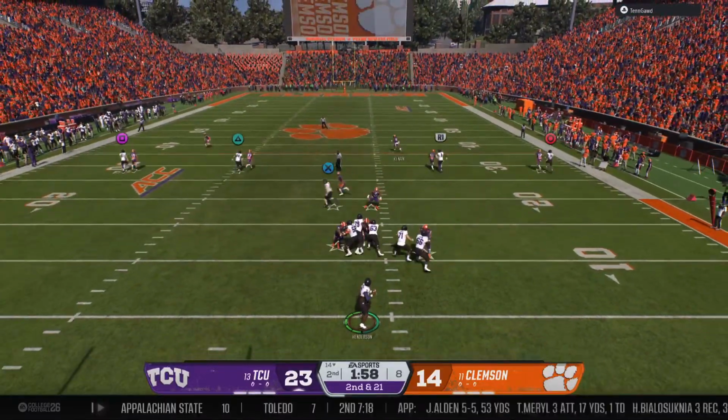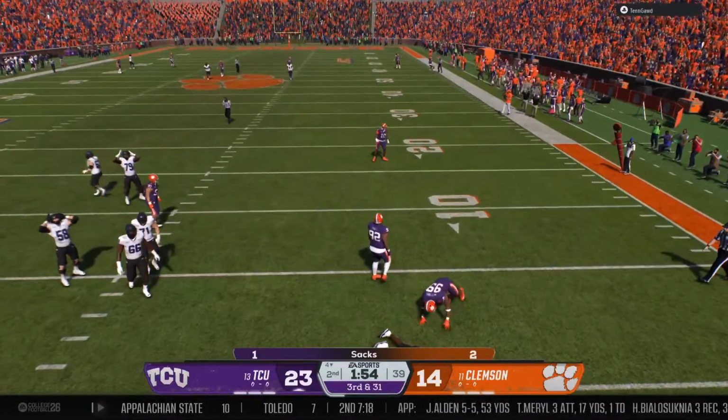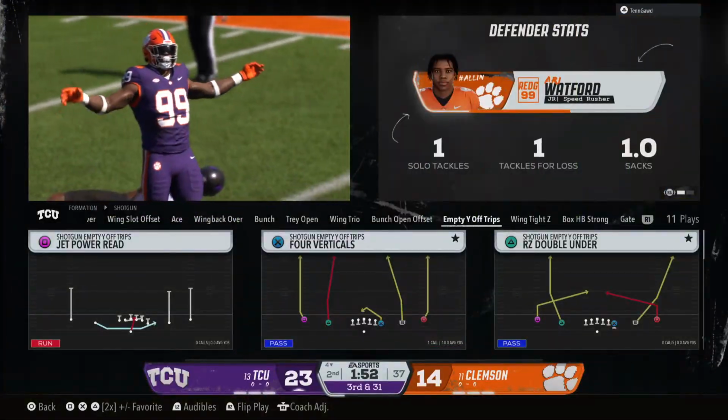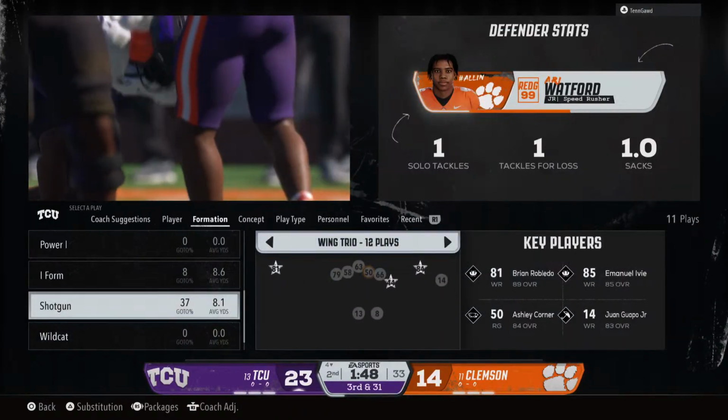Going to swing it on 2nd down. Pocket breaking down. And the pressure gets to him again. Another sack. You know, David, I love defenses that stay aggressive, especially at this point of the field.